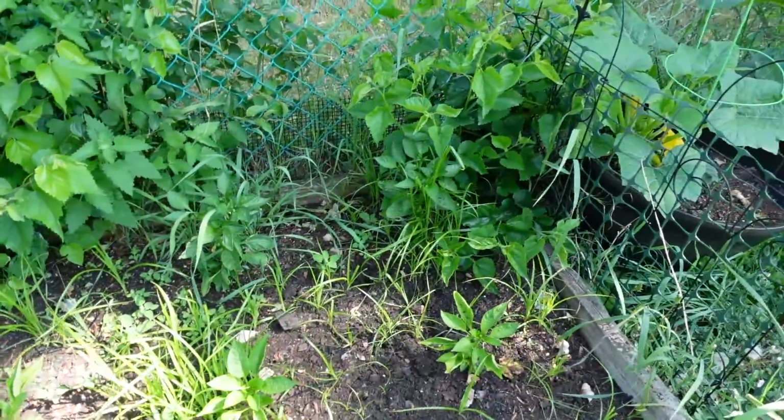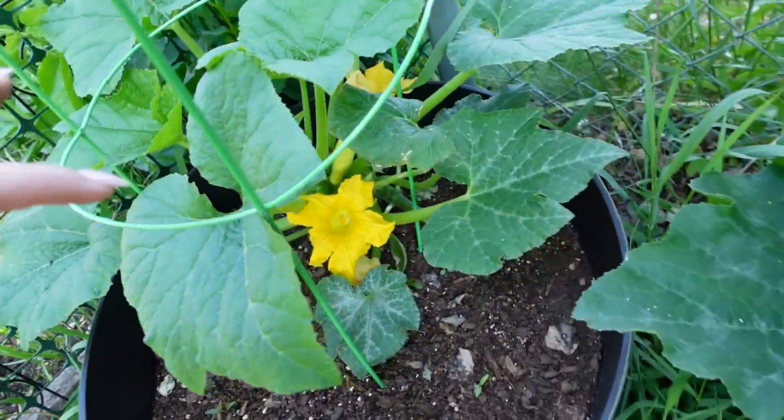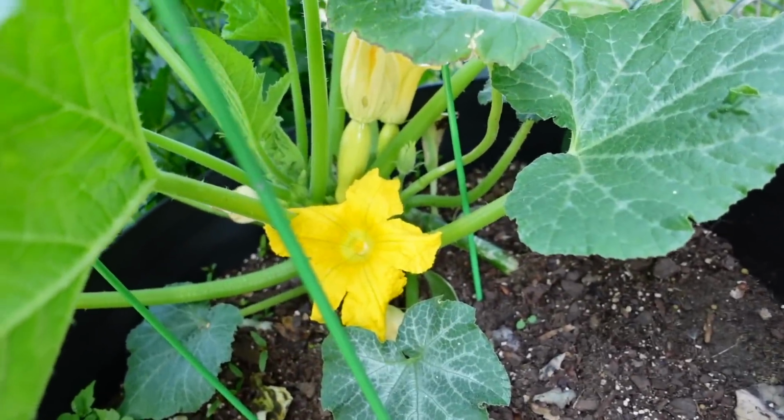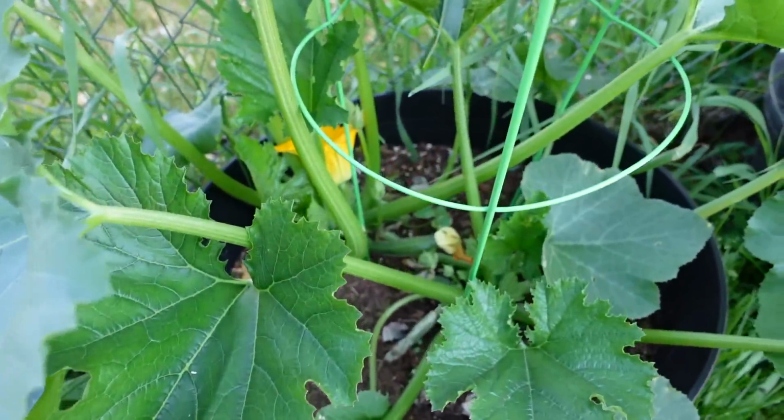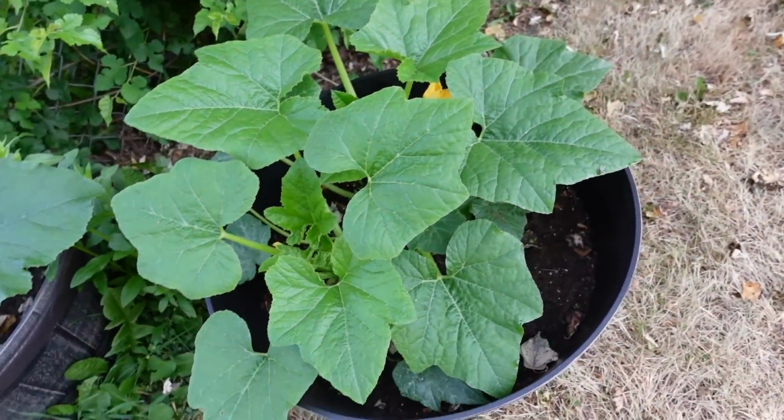We've also got some peppers starting up, and then over here, way more zucchini, which we haven't done the yellow ones yet, so I'm excited about that. Again, those are already popping up. We got some zucchini here and here. So I'm gonna go ahead and water this right now.